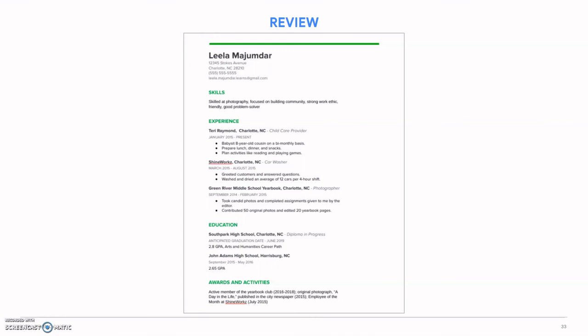Resumes are not limited to job searches. They can be used for college applications, scholarships, internships, and a variety of other purposes. They can and should be modified to address the specific requirements of each situation. Have fun creating unique, effective, and professional-looking resumes for your future applications.